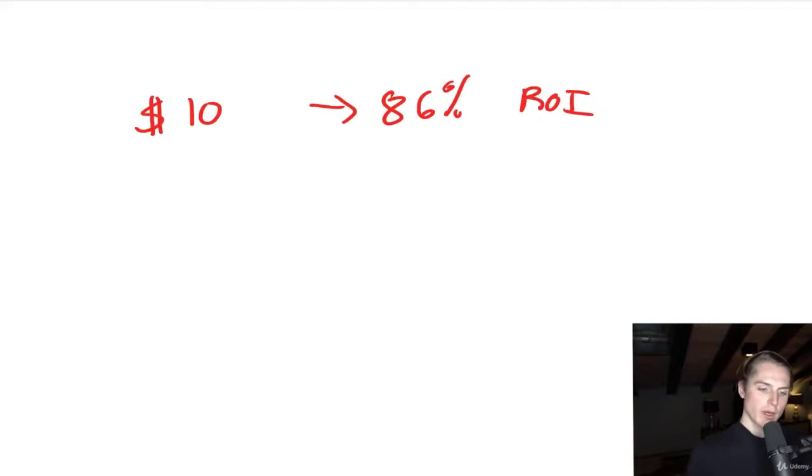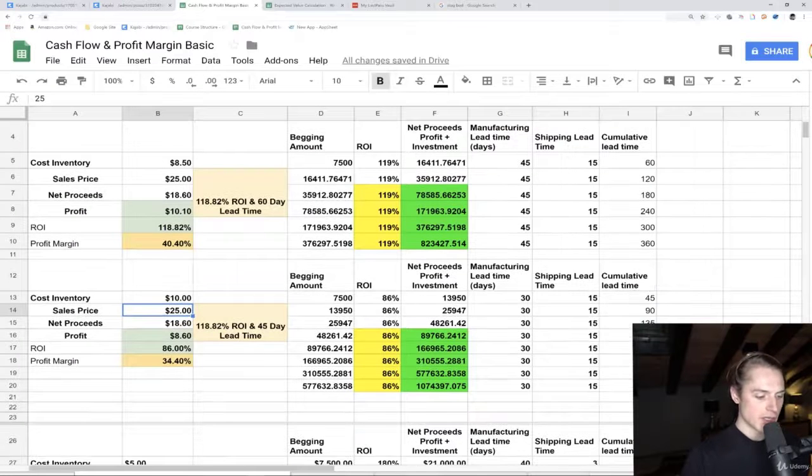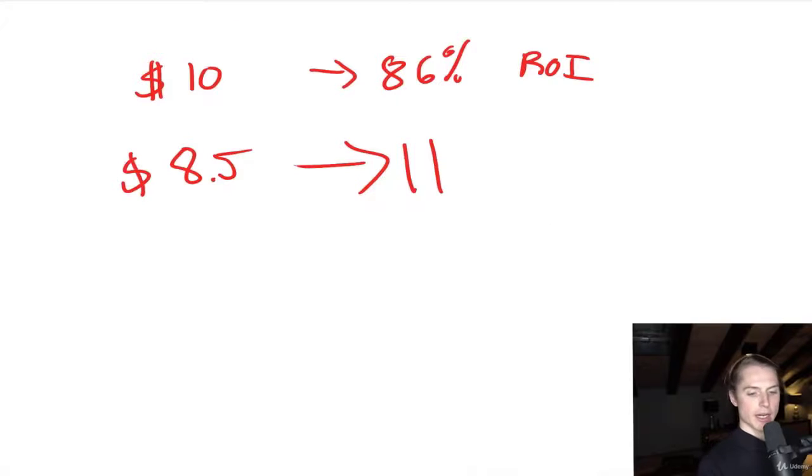Here's the math. So like we said, $10, and let's say you were getting 86% ROI. And then what we do is we go back to the example we showed earlier in the video. So I changed it to 10, and you get 86% ROI right there. But let's say we negotiate it to the $8.50, and all of a sudden we're getting 119% ROI. So at $8.50, we're getting a 119% ROI.